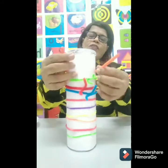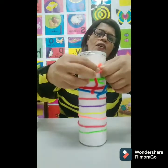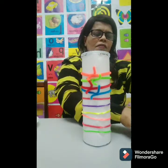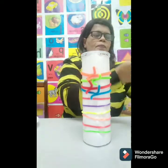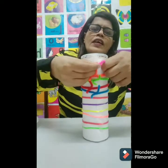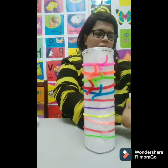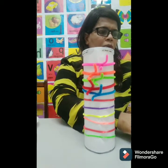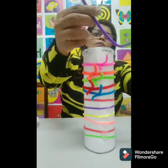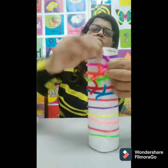So the orange will go from behind, then come in front, make a cross and twist. Then comes the pink. Go behind, bring it to the front, cross and twist. Then get the next color. Get the purple, put it behind, bring it front, make it cross and twist.